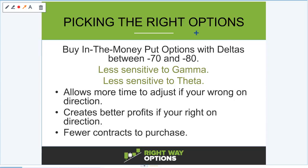So, picking the right option. If you're going to be in a trade, if you think the market is going to move south or north, bullish or bearish, you're making that decision. Anytime I take a trade that has any directionality to it at all, I always recommend looking at an option that's somewhere between about 70 and 80 deltas. So if I'm looking to hedge a long account against the market, I'm going to be buying puts that are somewhere between 70 and 80 deltas.